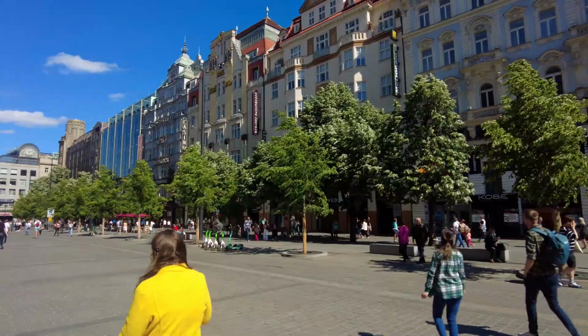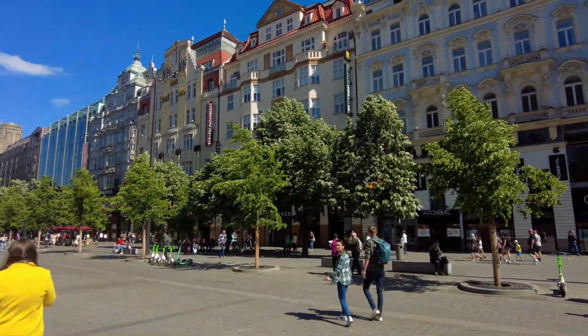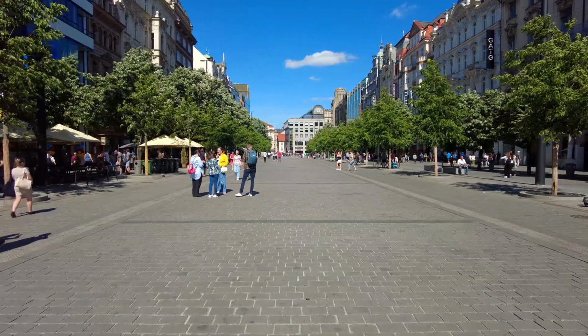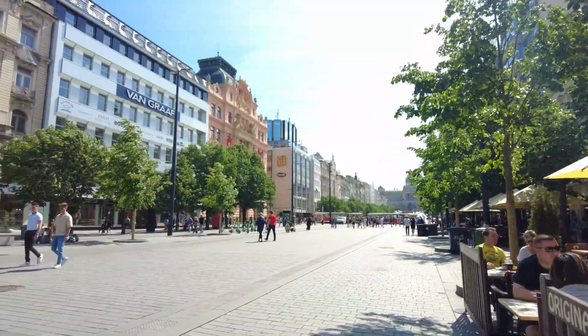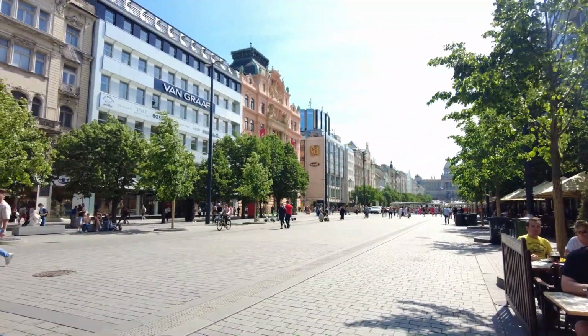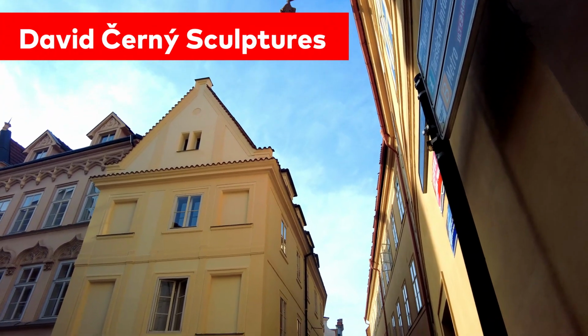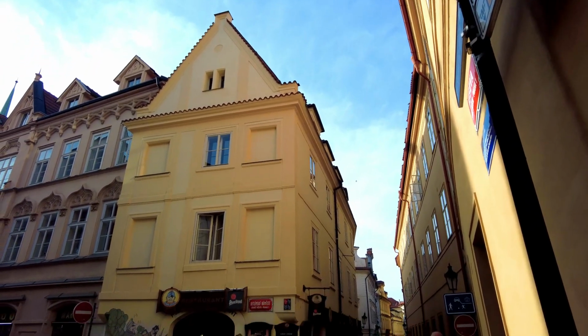There are many stores, all kinds of bars and restaurants, and it's a nice area to walk around. We did stop for a quick drink at one of these terraces, but honestly it was a bit overpriced for what they offered.